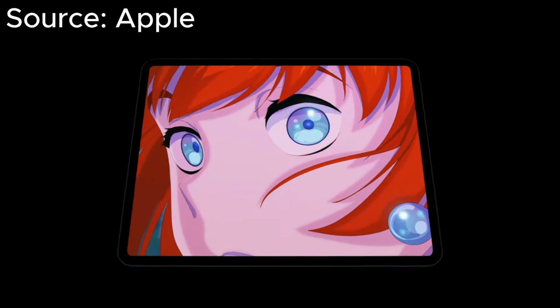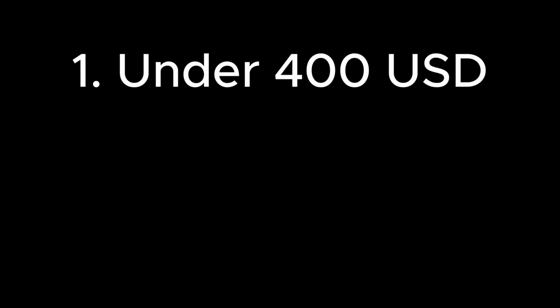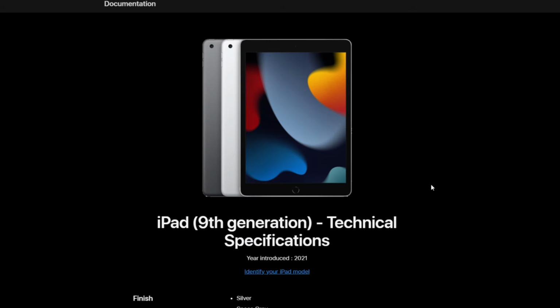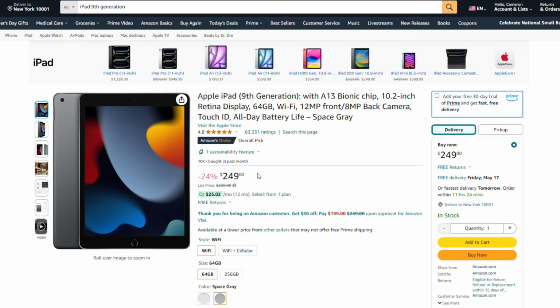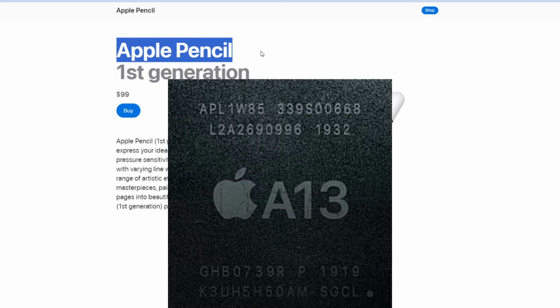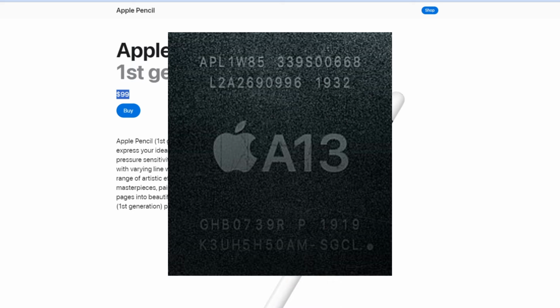For the Best iPad on a Budget category, I used 2 criteria to decide. Number 1, it had to be under $400. And number 2, it had to support the current iPad OS and will support the newest iPad OS for another couple of years. The cheapest decent iPad that will remain good for years to come is the iPad 9th generation because of its extremely low price of just $250. It supports the first generation Apple Pencil and has an A13 Bionic processor, which is pretty good.